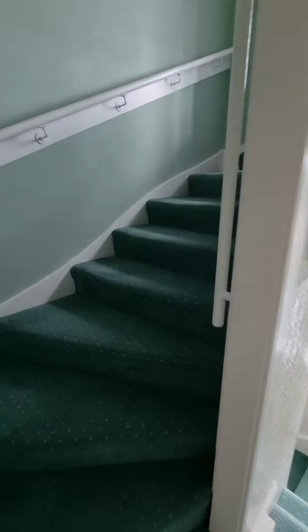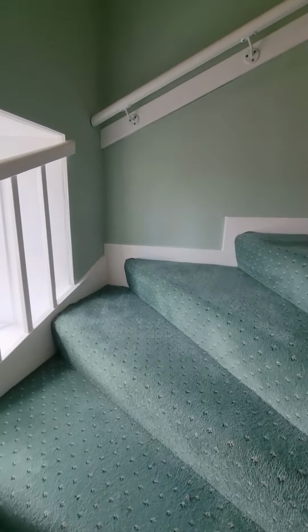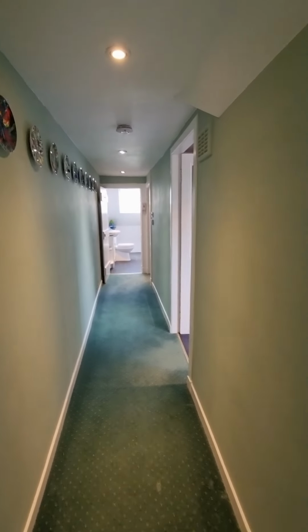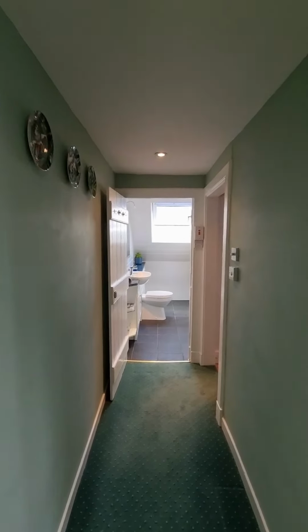Then up to the top floor. What I love about the top floor, it's got the shower room towards the end. And they've also got nice views if you look out to the sides, and I'll show you that in a minute. So you've got 2 double bedrooms up here. We're going to go to the end first.